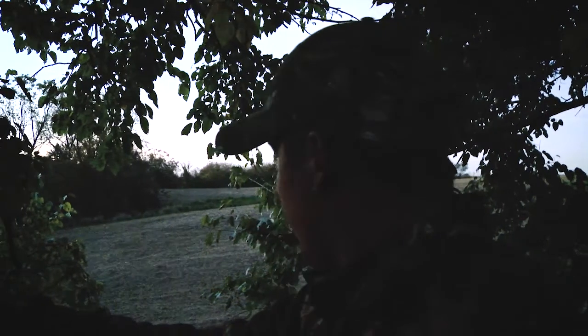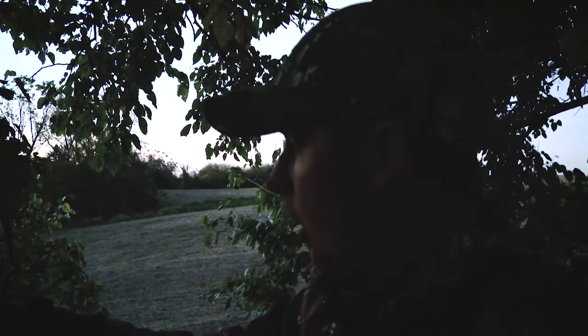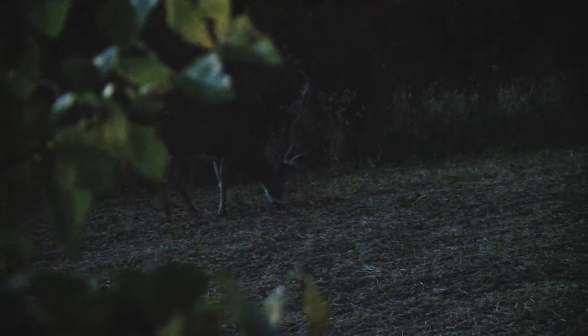Mike, I got him. That deer has calmed down. The wind's dead. I put my 40 right on his belly line, and I think he ducked right into it. It sounded solid.